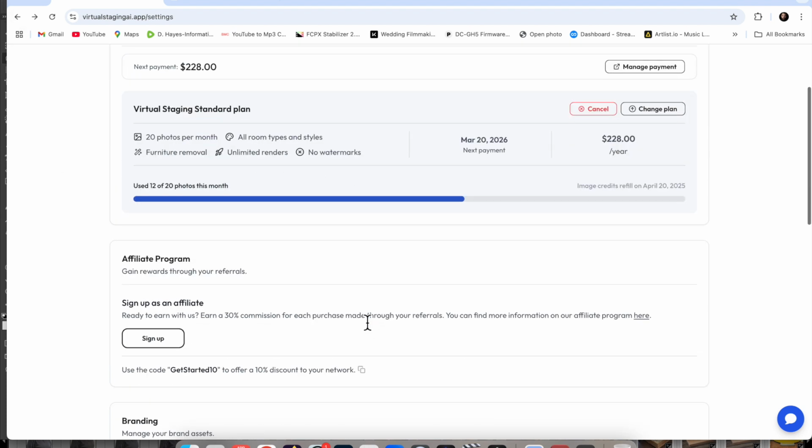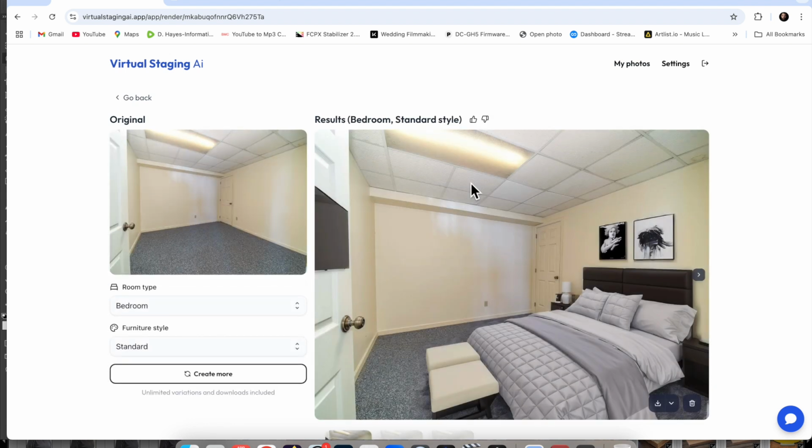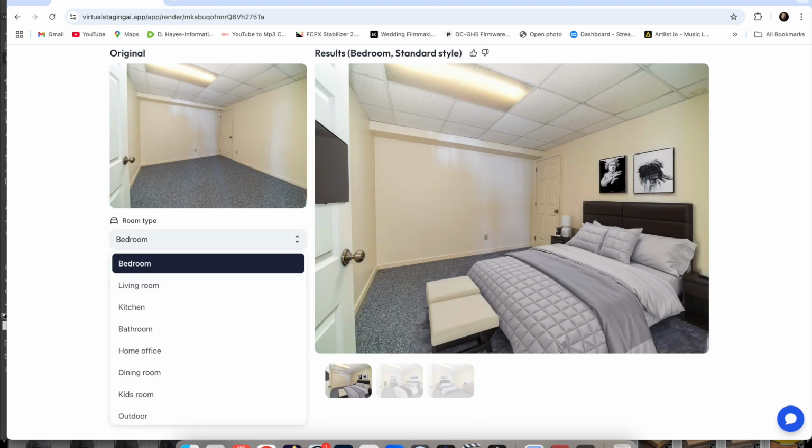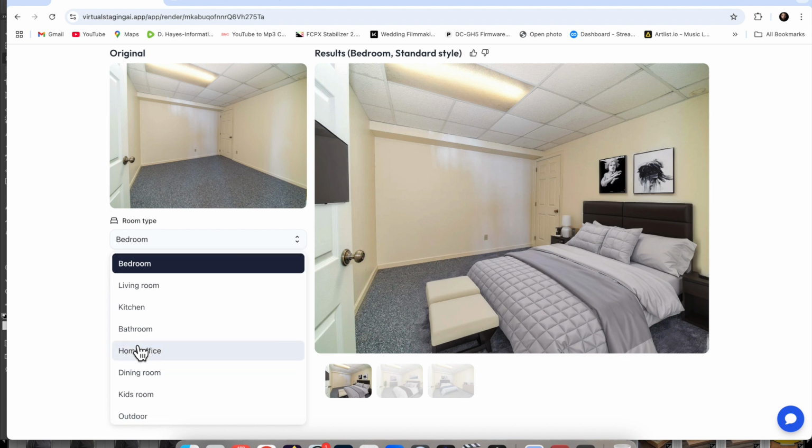It's awesome. And now this is another thing to remember: you only pay for, or you only use up, your images when you actually download the image. I have the 20 images a month plan. So let me show you here. Here's a bedroom. This is like a downstairs bedroom, and you get to choose whether it's a bedroom, a living room, kitchen, bathroom, office, dining room, kids room, or outdoor. Those are your only choices right now.